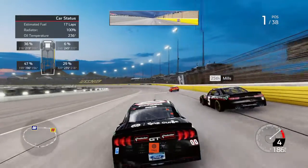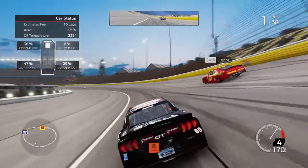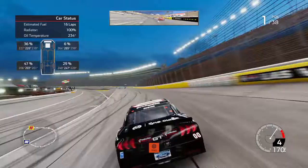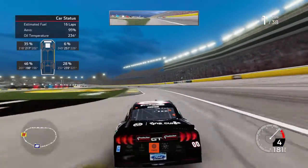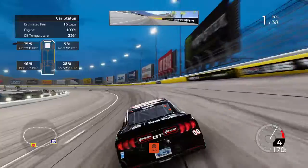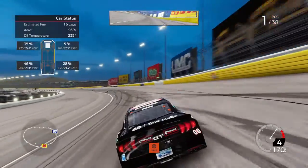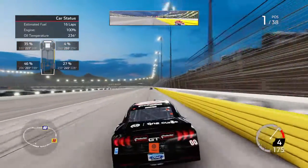Custer's having such a great run here today, though. Got one peeking outside. You got room. You're clear. 10 laps to go here at Vegas. You're gonna blow tires, dude. Ran the middle through 1 and 2 there.